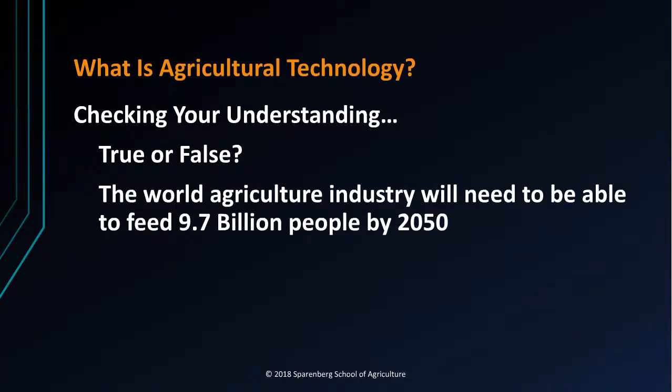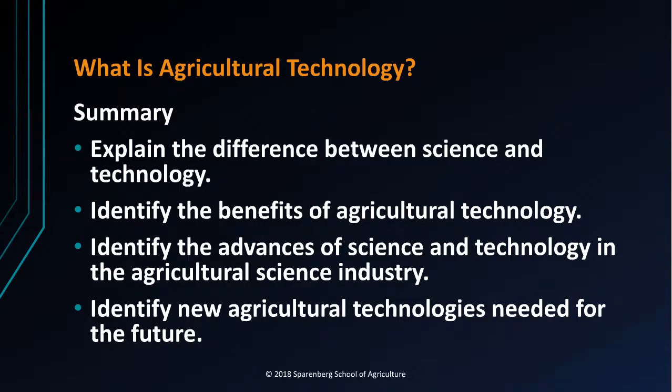True or false? The world agricultural industry will need to be able to feed 9.7 billion people by 2050. The correct answer is true. New technology will need to help agriculture meet the challenge.